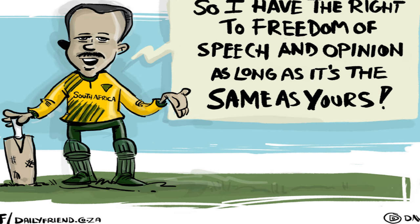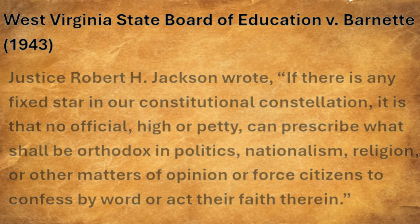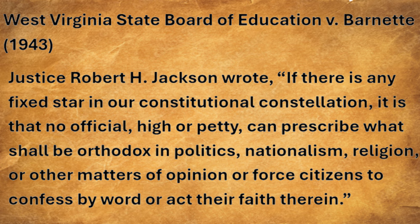And yet, this is what the governments, primarily the states, but in some cases the federal government, has consistently done throughout our history. In fact, it wasn't until 1943 in West Virginia State Board of Education v. Barnett that the Supreme Court even addressed compelled speech. In this case, the court held that West Virginia's requirement that students attending public school must salute the flag while reciting the Pledge of Allegiance was an unconstitutional infringement on their First Amendment free speech rights, because it compelled them to engage in speech that they did not agree with.